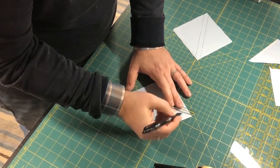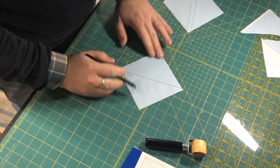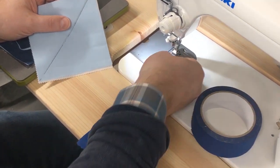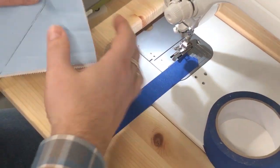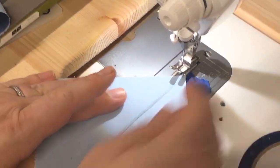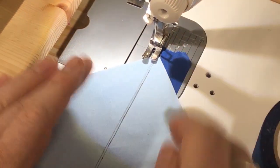Grab your straight edge ruler and a friction pen and draw a line corner to corner. We're going to sew a scant 1/4 inch on either side of the line. If you don't want to draw on your fabric, you can use painter's tape. Place your tape a 1/4 inch away from your needle and extend it to the edge of your desk. Then when you're sewing, line up the point of your square with the edge of the tape, and you'll have a perfectly straight 1/4 inch seam.